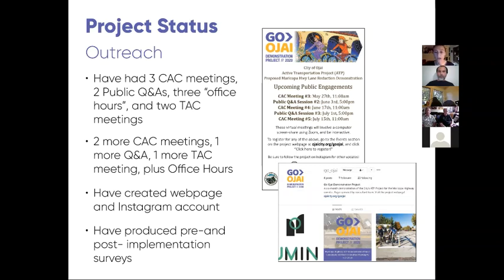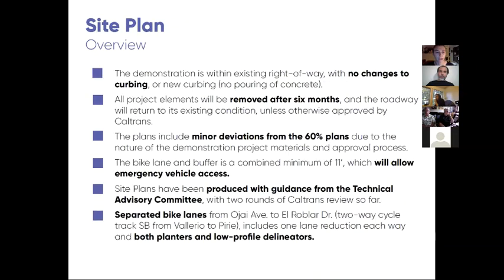And on that note, we have produced both pre and post implementation surveys. So the pre-implementation survey is actually on the webpage. If you guys want to take it, the link will be at the very end of the presentation, and that's to help us get an idea right now of how people are using the corridor and kind of their initial perceptions about things like safety and where the challenging areas might be. And then the idea is to compare that to the survey after we implement the project to get that kind of qualitative and anecdotal feedback.